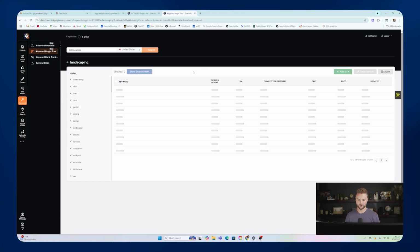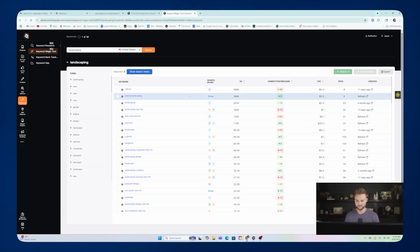But let's say we're just trying to come up with different variations of landscaping, because maybe landscaping is a more difficult keyword to rank for, but maybe landscape design, it's the same thing, basically just worded in a different way. Maybe landscape design is easier to rank for. This will show us the search volume right here, SV, how many monthly searches each keyword gets. That's how many people are typing it in on Google.